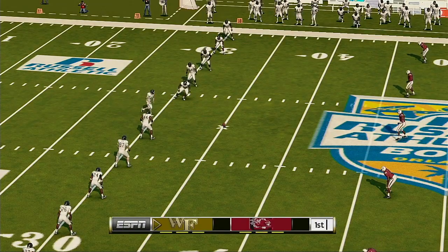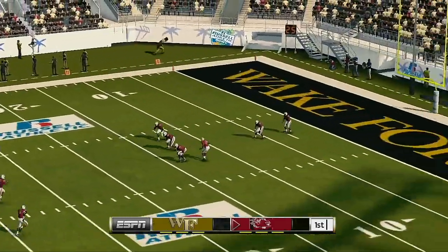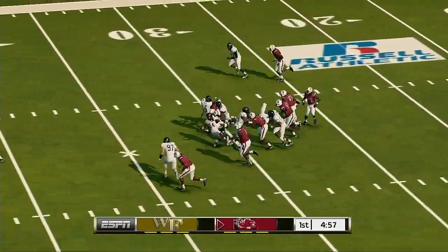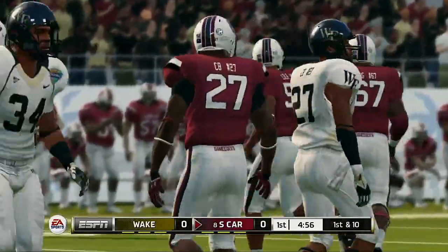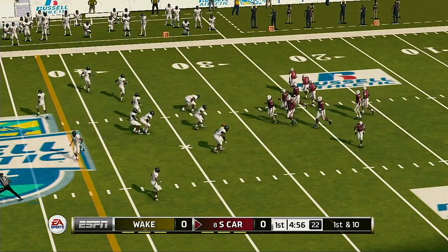Wake Forest is ready to open this one up as they line up for the opening kick. Taken from the 3-yard line. He's tackled at the 31. Now the offense gets ready to take their first crack at it.